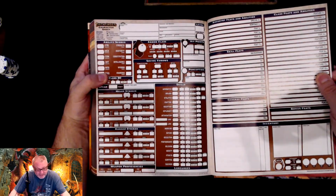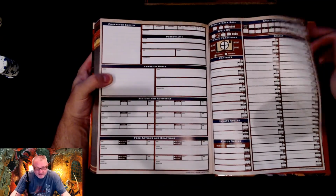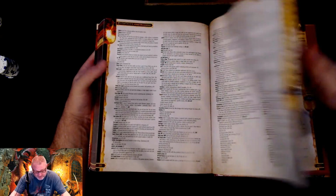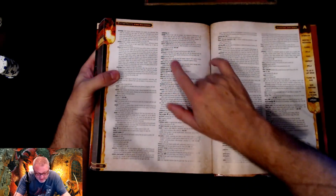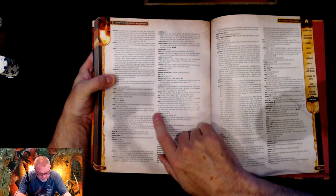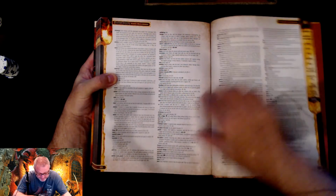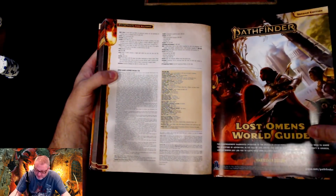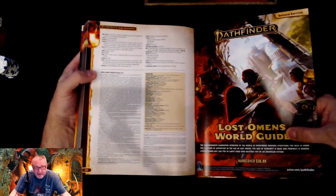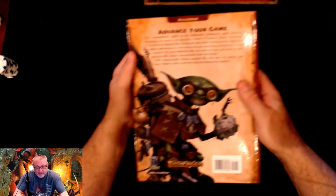Here's your character sheet. Lovely. More pages. A glossary and index with all of your keywords and information if you want to find out about something. Pages and pages of that. The Lost Omens World Guide, if you were going to play in their default world. And then the bestiary. And that is a wrap.